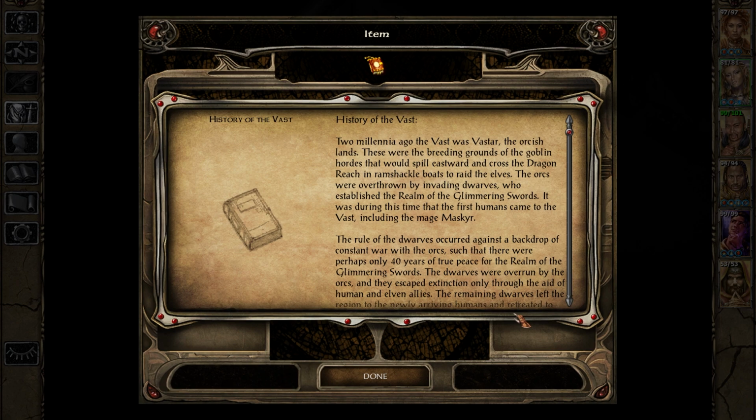Two millennia ago, the Vast was Vastar, the Orcish lands. These were the breeding grounds of the goblin hordes that would spill eastward and cross the Dragon Reach in ramshackle boats to raid the elves. The orcs were overthrown by invading dwarves, who established the Realm of the Glimmering Swords. It was during this time that the first humans came to the Vast, including the mage Maskir.